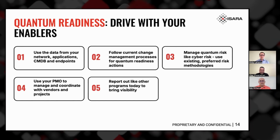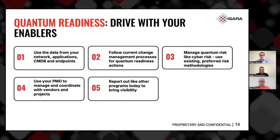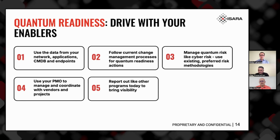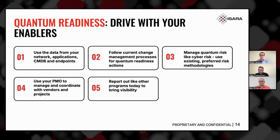Next thing to consider is to follow current change management processes for quantum readiness actions. So an example would be not requesting brand new RSA certificates if you knew all of your clients were already quantum ready. Those are things that would be current.